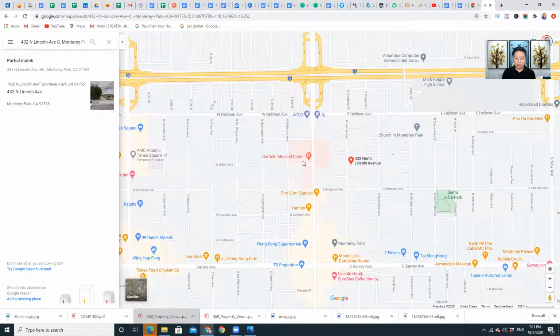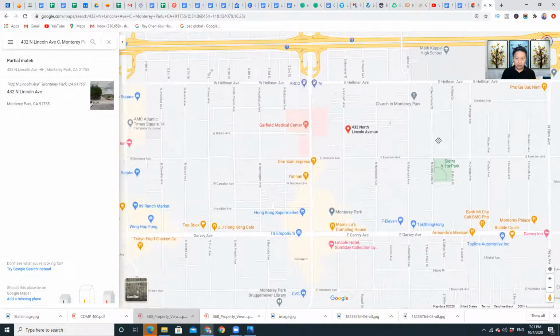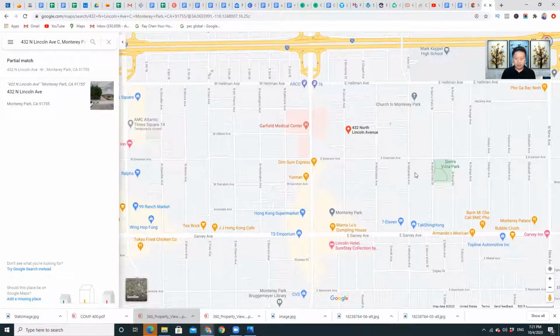The Garfield Medical Center is also just one more street over, and it is within walking distance to Mark Keppel High School. So the location is very convenient. It's a great property, 3-bedroom, 3-bath. You have a 2-car attached garage. What more can you want, right?